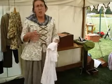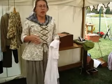And then lots of times they swaddled the children. They had a long band of fabric that they would wrap them around. That was used more prevalent. It was more prevalent in Europe. It was used some in the colonies, but more prevalent in Europe.